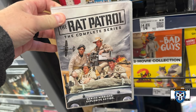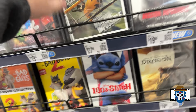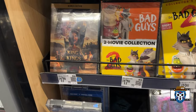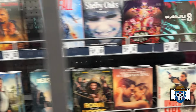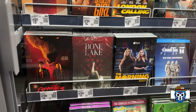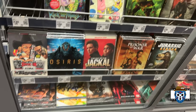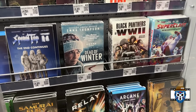What is this random Rat Patrol complete series? I remember finding a season of Rat Patrol in the Dollar Tree, and a lot of people wanted me to try to find another one for them. So Mission Impossible there didn't have a slip. I don't know what Gabby's Dollhouse is. They lock all their shit up in here other than what's on the front row. Testament Season 1. Bone Lake, I finally watched. What'd you guys think of that? Did you see it? Little weird. Nothing out of the ordinary, nothing overly creative.